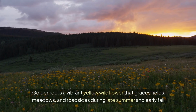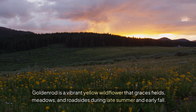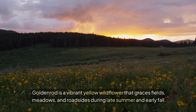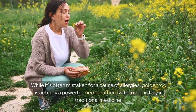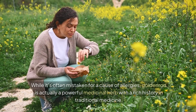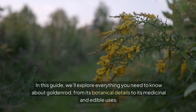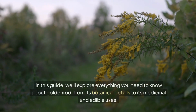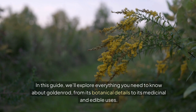Goldenrod is a vibrant yellow wildflower that graces fields, meadows, and roadsides during late summer and early fall. While it's often mistaken for a cause of allergies, goldenrod is actually a powerful medicinal herb with a rich history in traditional medicine. In this guide, we'll explore everything you need to know about goldenrod, from its botanical details to its medicinal and edible uses.